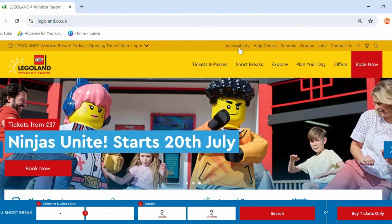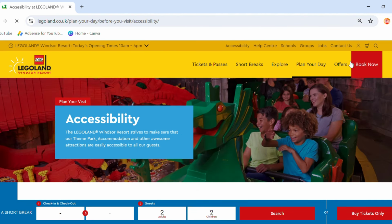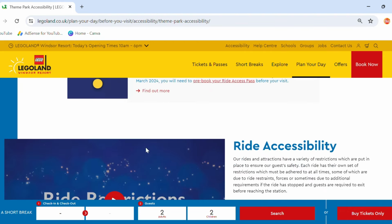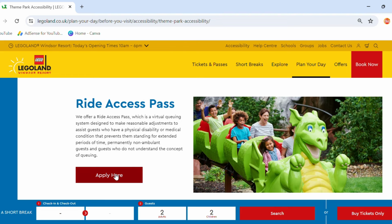Then what you do is you go to the Legoland website. So this is where it gets a bit tricky, and I don't think the Legoland website is actually very clear about where you go next. So you need to go to the accessibility tab on the top right of the page. Once you get there, you scroll down and you click Ride Access Pass and Theme Park. You then scroll down again and you go to Ride Access Pass, apply here.